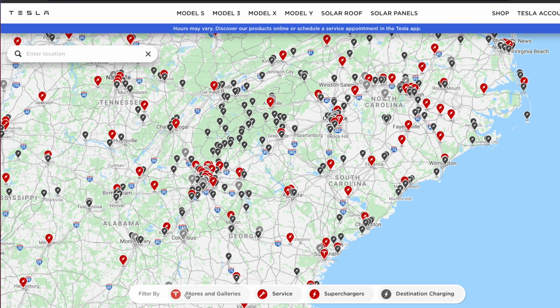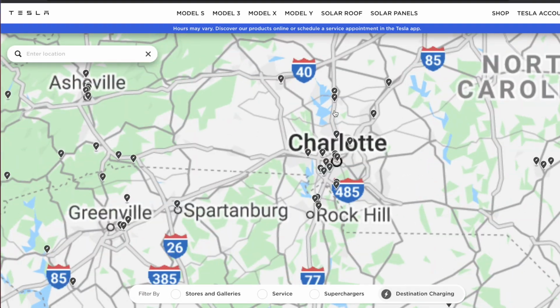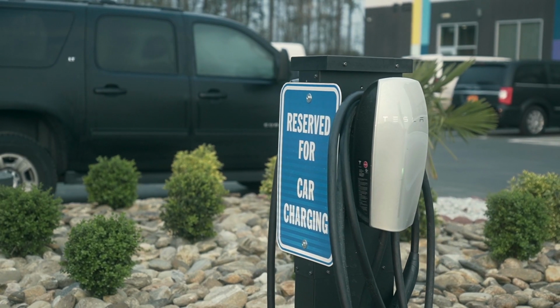And it turns out a lot of hotels have these. It's just something you can look on the Tesla website and find, and sometimes on the hotel website they will advertise this as well. They're free and they're slow, but speed is not really important when you're just plugging it in and letting it charge up to 100% overnight.